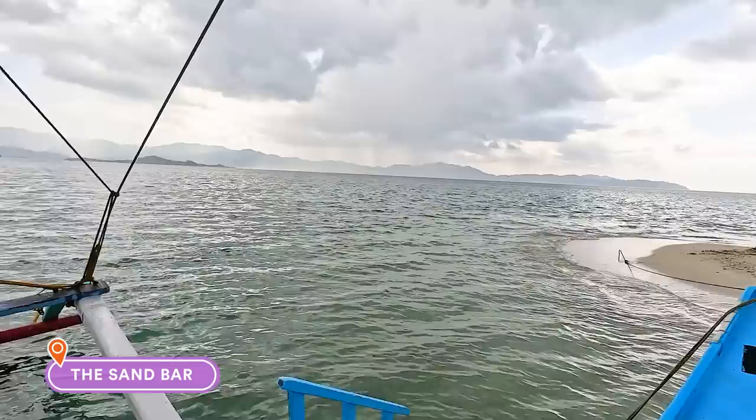Last stop for our island hopping is the sandbar. Kaso nga lang, high tide daw ngayon. So, ito lang yung kita ngayon. Pero usually, mas malaki pa siya if low tide yan.